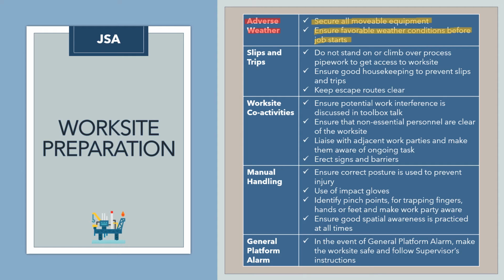The second hazard is slips and trips. Slips and trips are very basic hazards when we are working at offshore oil and gas platform. With slips and trips hazard, we could have some mitigation. Do not stand on or climb over process pipework to get access to the worksite. Ensure good housekeeping to prevent slips and trips. Keep escape routes clear.